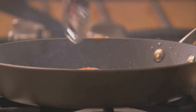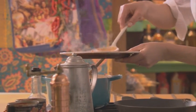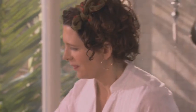And while my egg's finishing off cooking, I'm going to put my sauce on my tortilla, which is ready now and smelling great. And I just want a little bit of it on there. The egg. There it goes.